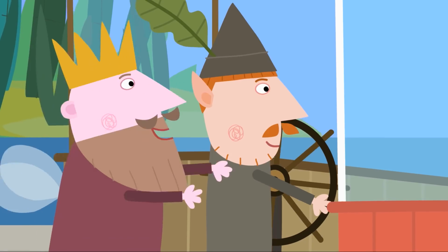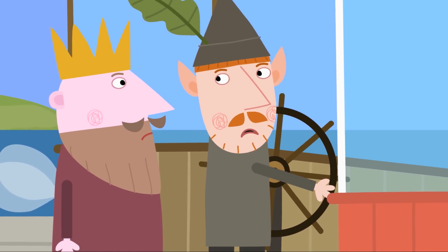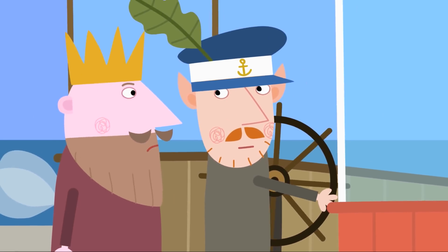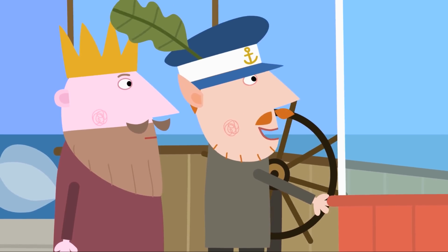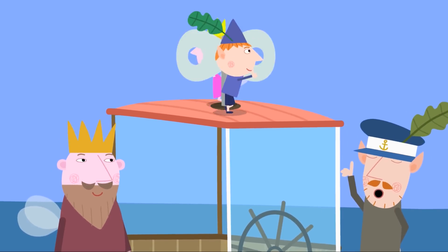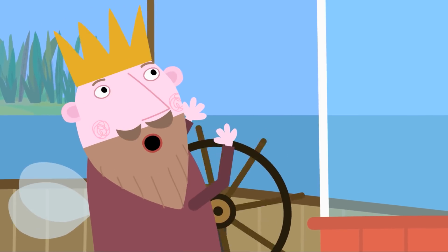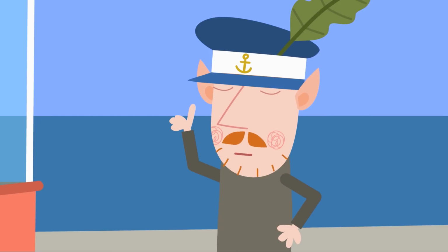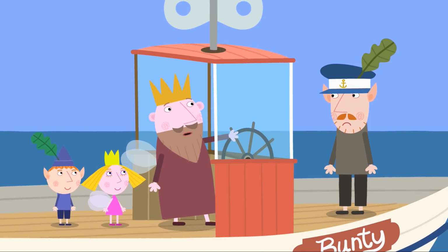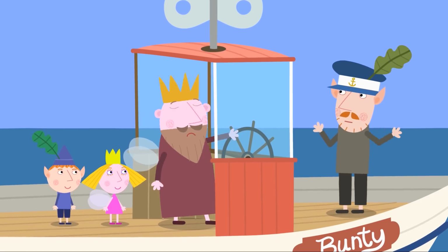Let's get going. I'll do the steering. Hang on a minute. You might be king on land, Your Majesty, but on this boat, I'm the captain, so I'm in charge. All right, Captain. As long as I get a fish. Polly and Ben, wind the engine. Aye, aye, Captain. King Thistle, take the wheel. Okie dokie, Captain. Ho-ho! This is fun! Turn ship to starboard. What? Turn right. Why didn't you say so? At sea, we don't say left and right. We say port and starboard. Isn't that a bit silly?